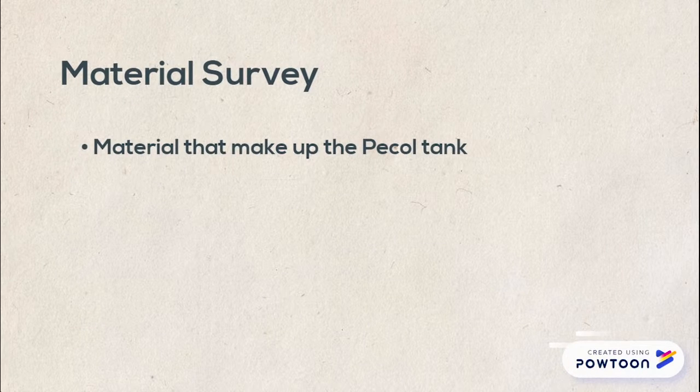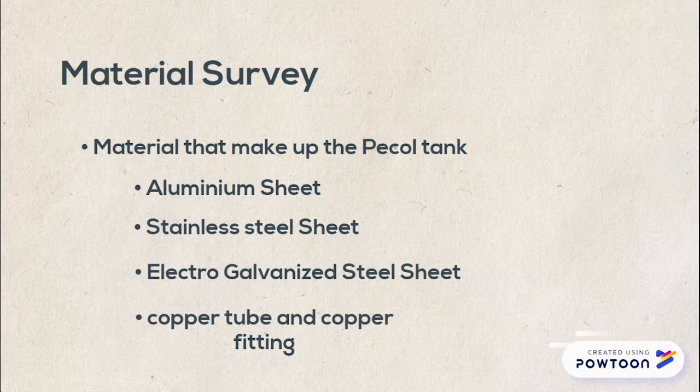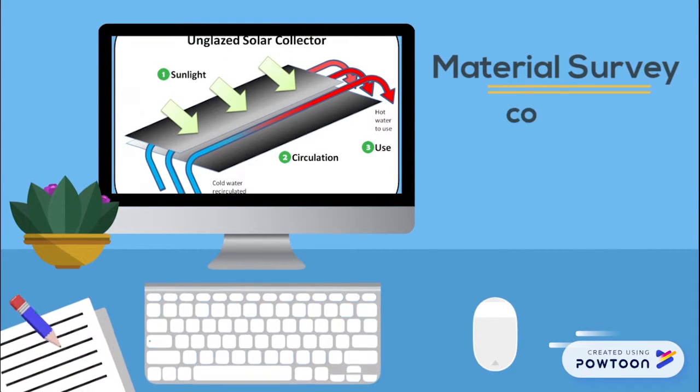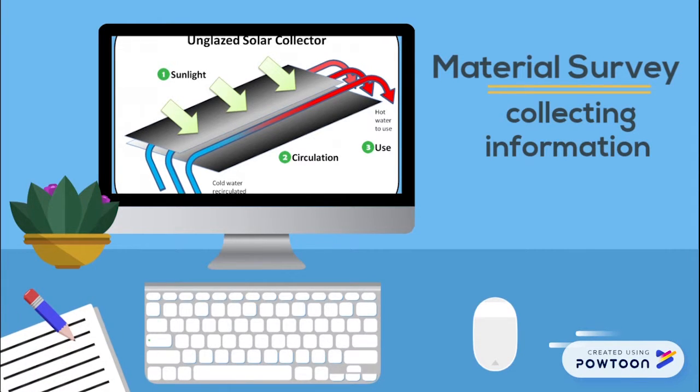Besides sourcing, I do a lot of material survey. Materials that make up the Pico tank include aluminium, stainless steel, electro-galvanized steel, copper tube, and copper fitting. Unlike material sourcing, I only do survey or collecting information on different suppliers and compare them without contacting them.